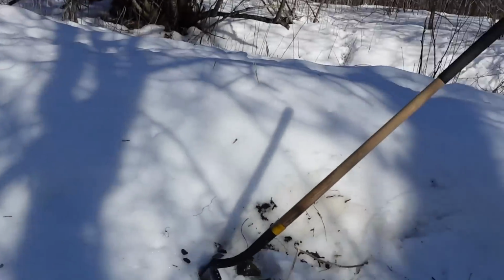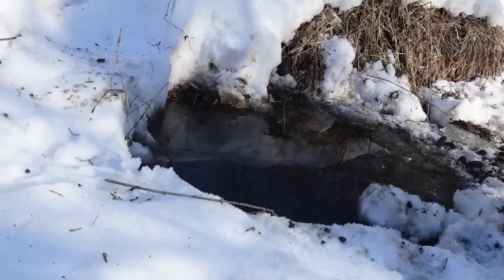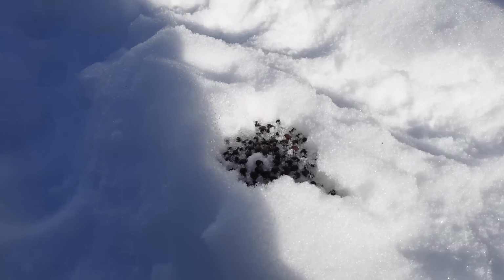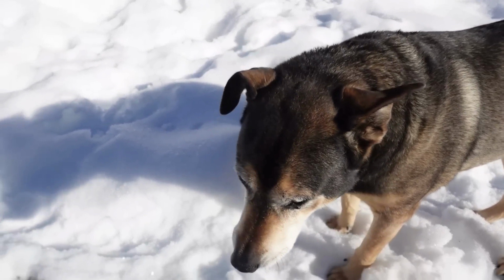So I might as well do a few more pans out of that hole right there. What the heck? No, Rigby, don't do it. We already had snack time, you weirdo.